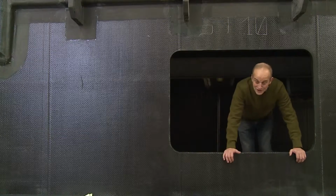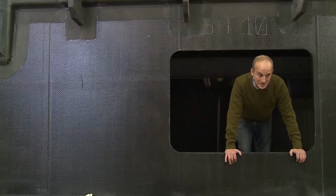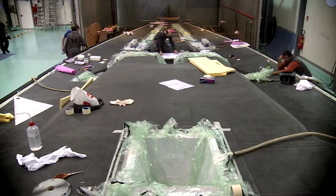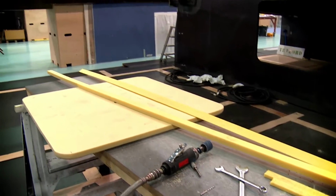Well, last night wasn't the first all-nighter I've pulled in the service of the Volvo Ocean Race, and it's certainly not going to be the last. I'm standing in the back of the deck mould for the Volvo 65. Up above me there is the transom. The mould's upside down right now. Project leader JB Mouton took some time out to show us around the factory.